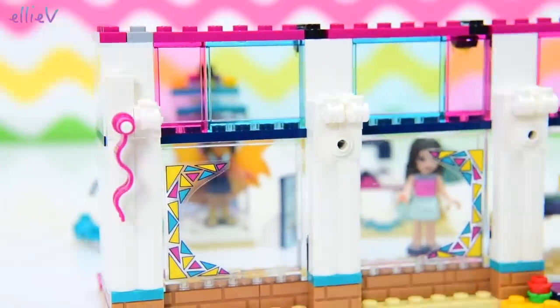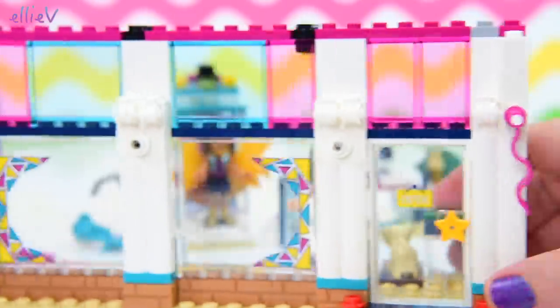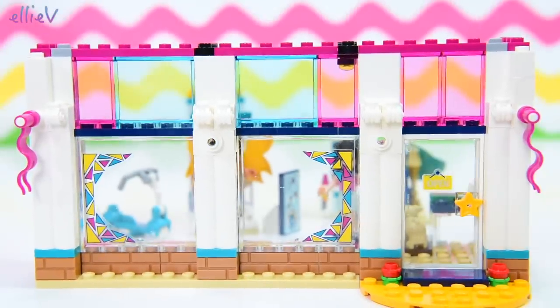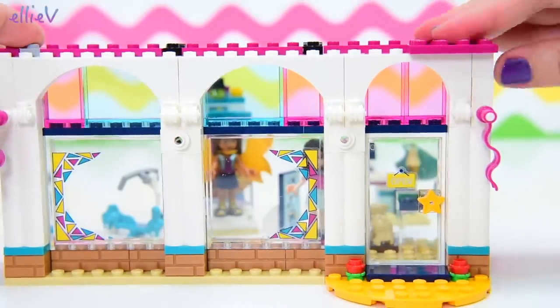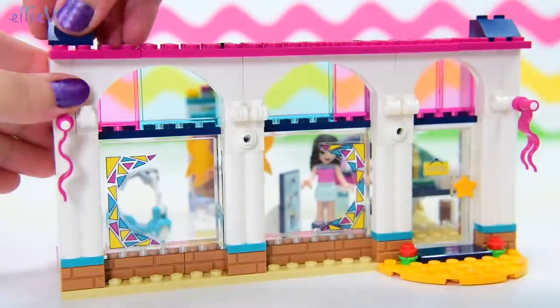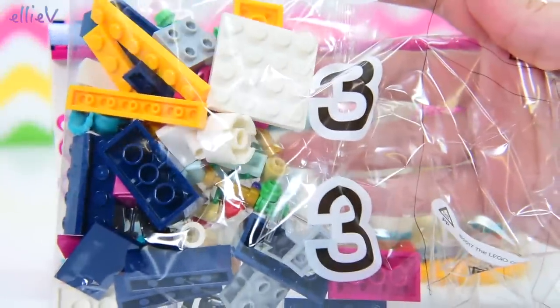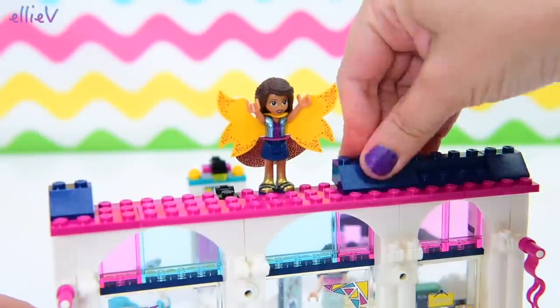This is a gorgeous little shop, and we're going all the way up to the top with our little white pillars. And now we've got some massive big arches just to set it all off. Look at that, so much height in the facade of the building, it looks fantastic. Now we're up to bag number 3. We're going to keep building up here on the roof.